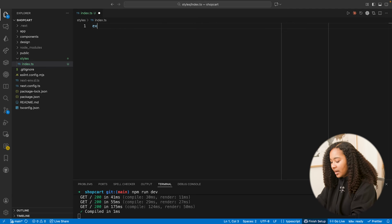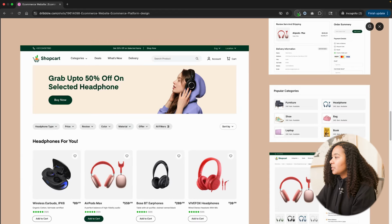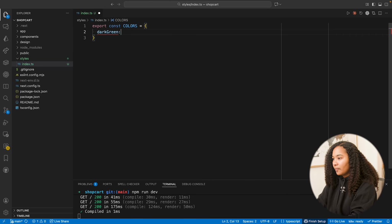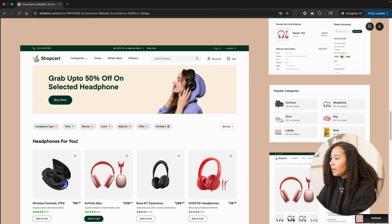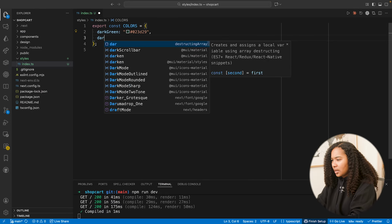I'm going to say export const colors, and that's going to be all of the colors that we're going to use here. I'm going to pick some colors from here. I'm going to grab this and save it as a dark green. And I'm going to grab whatever color this is for the text. Looks like a bit of a gray. Let's call it dark gray.